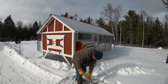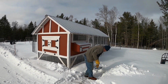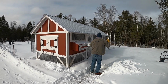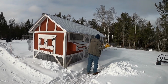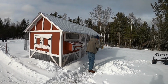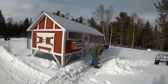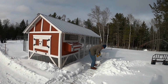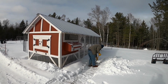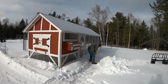When we put in the chicken coop, we intentionally put it really close to the driveway, to the barn, so that we wouldn't have to do too much hand shoveling. As you can see, we only have about 10 or 12 feet of walkway that we have to shovel to get the chickens completely shoveled out to their coop run access door. In a climate like this, it's important to make sure that you're planning your homestead around accessibility for wintertime use.